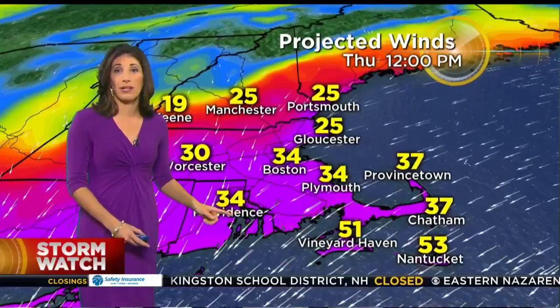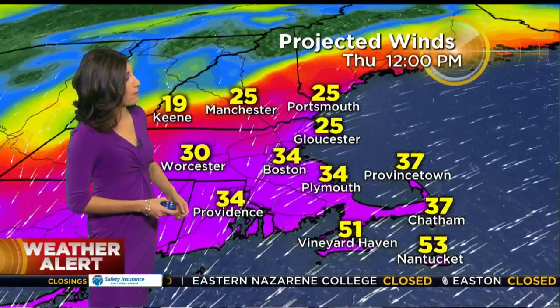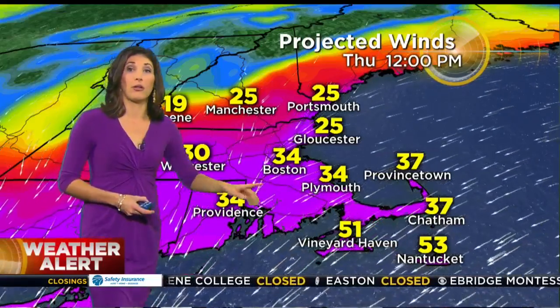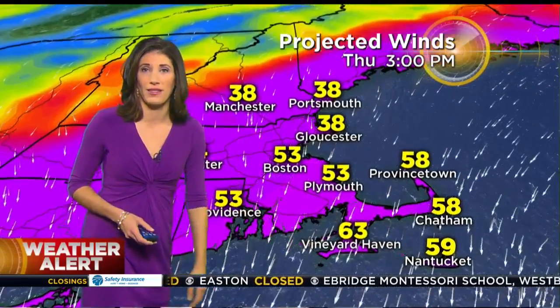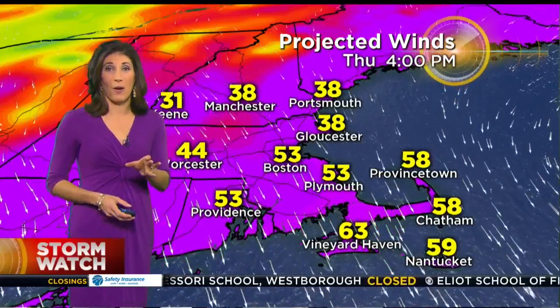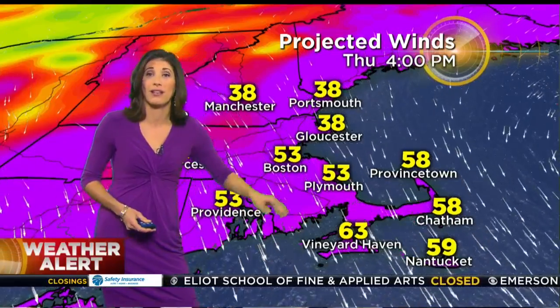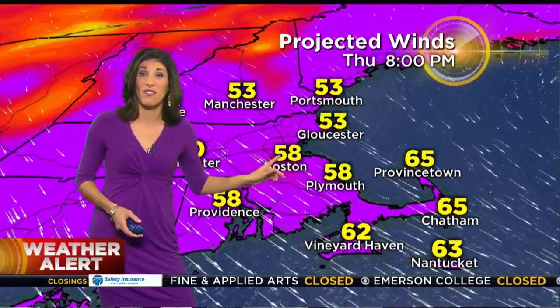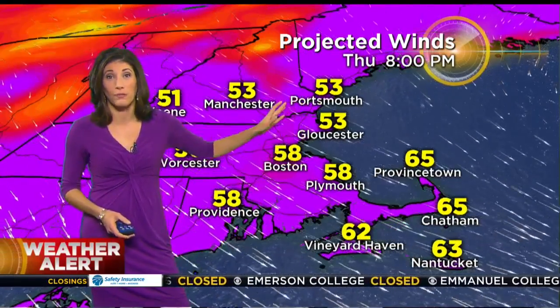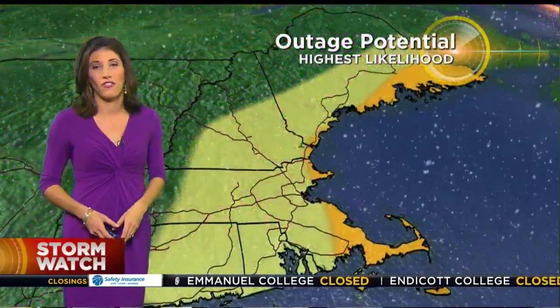Let's talk wind. That wind's going to ramp up through the morning and afternoon. Gusts 30 to 40 miles per hour through about midday. No damaging gusts just yet, although the Cape may be gusting to 50 at that point. Strongest winds occur through the afternoon to evening hours. Notice 4 p.m. Keep in mind this is just one depiction. 60-plus mile per hour gusts here on Cape Cod. Some gusts 50 to 60 at the coastline from Portsmouth to Boston. Even through the interior, we may see some gusts close to 50 miles per hour.